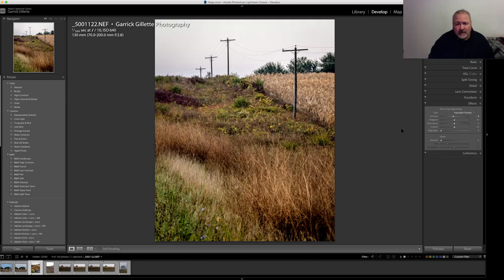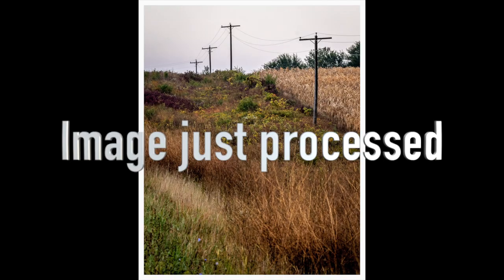But for just hopping out of the car and snapping off a handheld shot, you know, I kind of like it. So, all right. Well, that's from the photo lab here at Gillette Central. So, all right. Well, very good. Hope you enjoyed this little processing of the image.